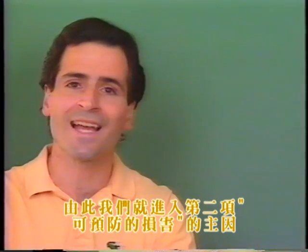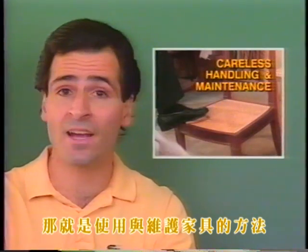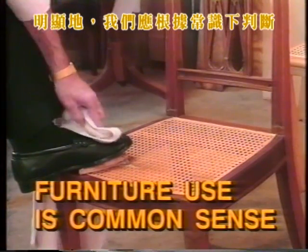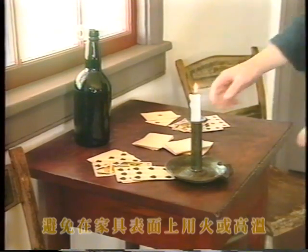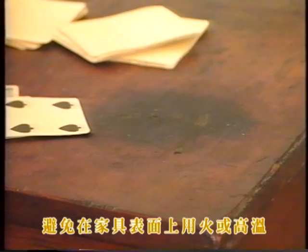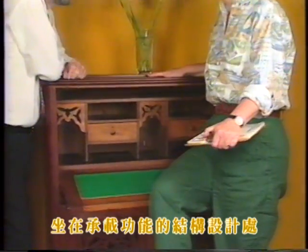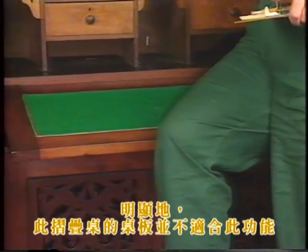Which brings us to the second major cause of preventable damage, the way we use and care for our furniture. Obviously, we should be directed by common sense when using furniture we wish to preserve. Here are a few examples. Fire should be kept far from the surface of the object. We should sit only on structures designed for that purpose. Clearly, the drop lid from this desk does not fit that description.